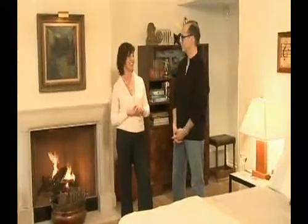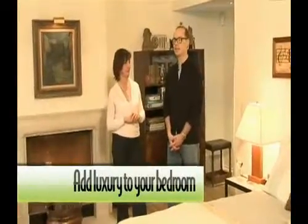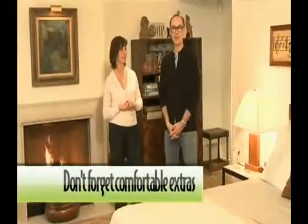Great tip from Erwin. There you go. So in summary, just remember that the bedroom can be as luxurious as you like. It is your place of refuge, and make it just that. Keep it calm and peaceful.